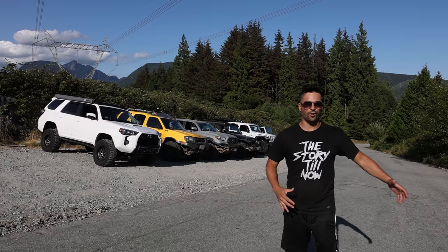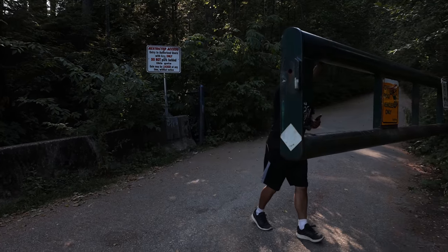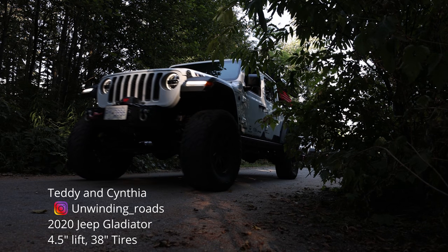We're gonna be testing out all these rigs behind me. All right, this should be fun. Here's who we have today. We have us in a 2020 Jeep Gladiator, 4.5-inch lift, 38-inch tires.